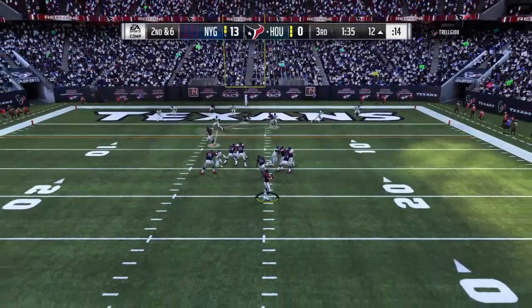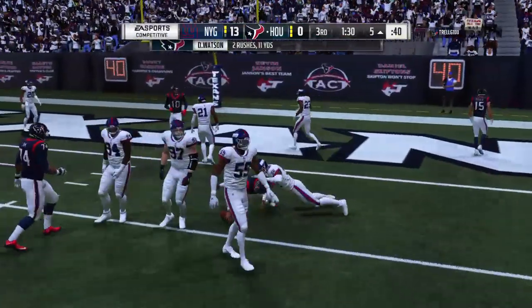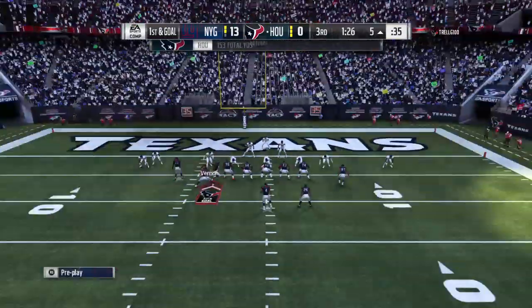Off of play action, it's Watson. Flush to his right. And he'll avoid the tackle there with a slide. Give him 7 on the tuck and run, and it'll get him a new set of downs.